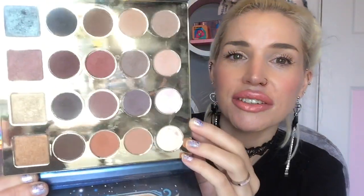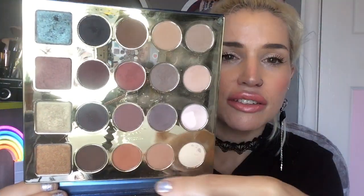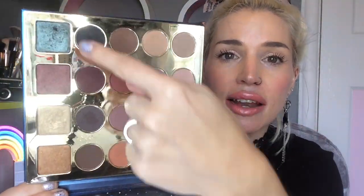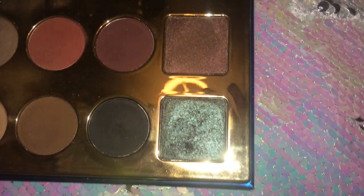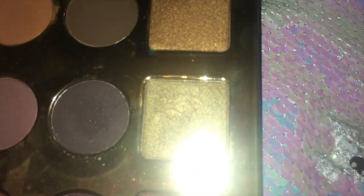You can create such an extravagantly beautiful look with this palette. So as you can see, we do have a lot of neutrals going on, and all of the circular shadows are mattes, and then over here the square patterns are shimmers, and then we have a beautiful kind of midnight blue duochrome at the top.